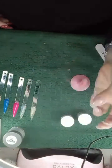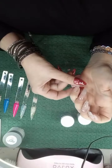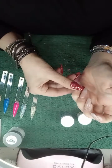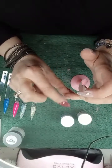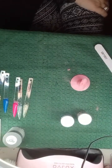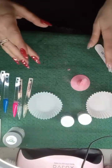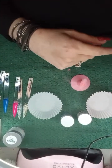Think we're dry yet? No. Oh, and I just lifted up my peel base. That's not good. Get back down. It actually is almost dry. All right, we're gonna start setting up. I'll get out my cupcake liners. I'm gonna take out 2, and we'll pour each dip into one. We're gonna use 2 ombre brushes.